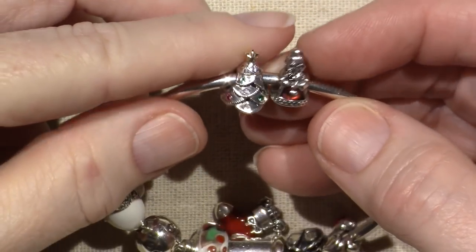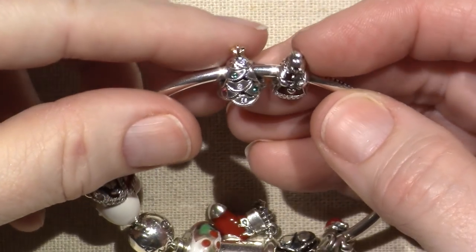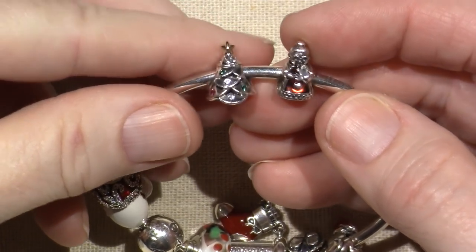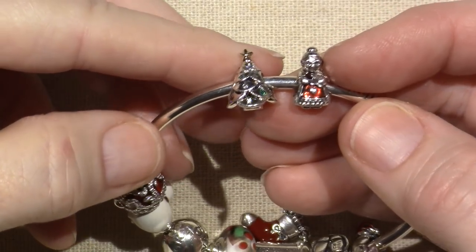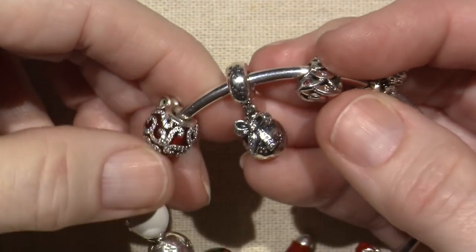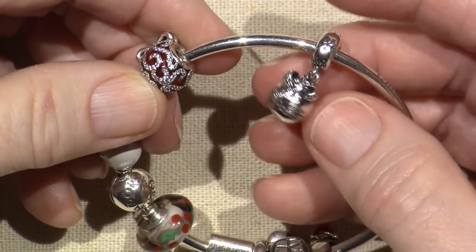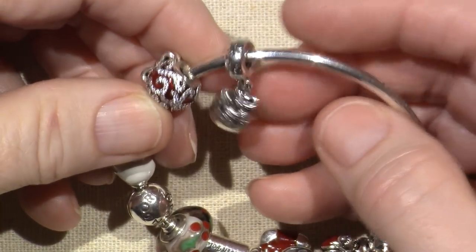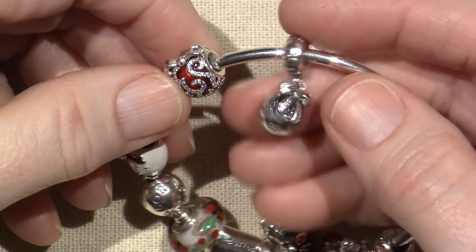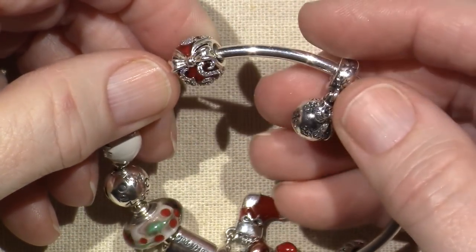I just like color. And this has red, green, and clear CZs, and then there's a gold star on top of it. So I got that. I had this one from last year. I think they have three of these ball ornament dangles. One has a reindeer. One says Merry Christmas. So I only have this one with the snowflakes.